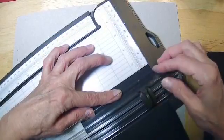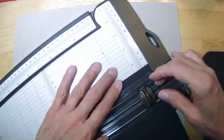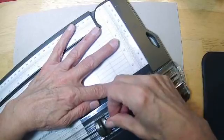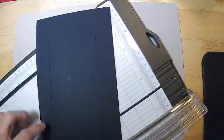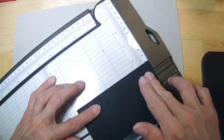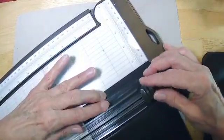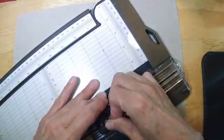So 1 inch, there it is, to 4 and, I guess it'd be 4 1/4. And turn it over to the other short side. Come in 1.5 inches, 1.5, and we'll start cutting again from our 1 inch mark. Down to 4 1/4, or until you can feel it hit the cut line.